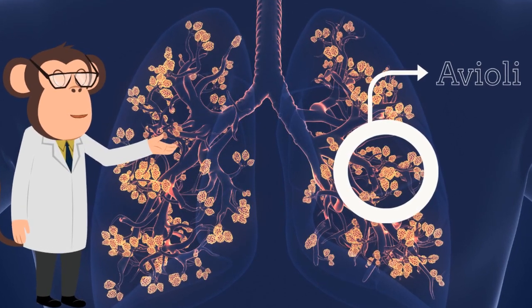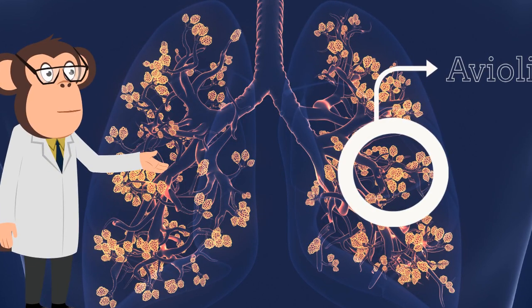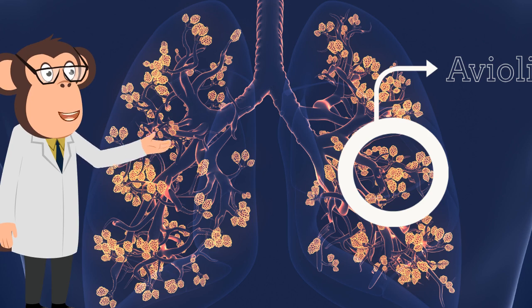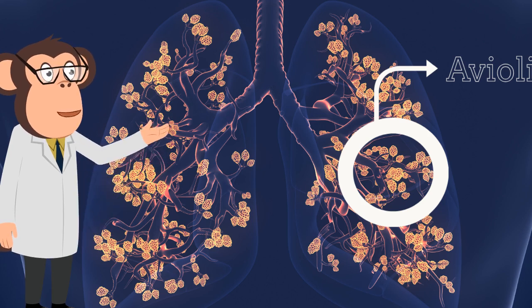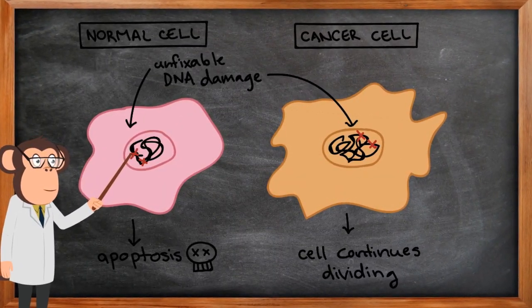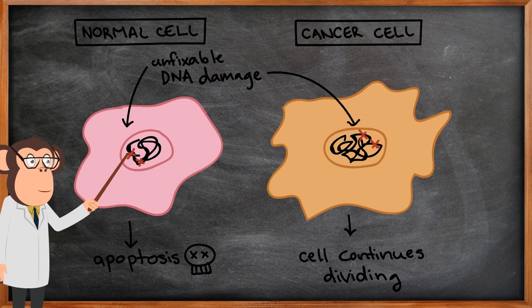Inside those tiny air sacs called alveoli, inhaled carcinogens had damaged her DNA, causing mutations in key genes like EGFR, KRAS, and ALK. Normally these genes tell a cell when to grow and when to rest, but when mutated, they get stuck sending constant growth signals. The checkpoints that stop damaged cells, like TP53, had been silenced. These cells multiplied freely, forming a small tumor that began demanding oxygen.